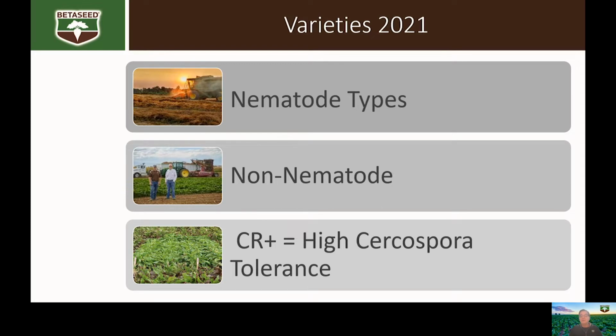We do have non-nematode types, and we have Cercospora plus types, which are very high in Cercospora tolerance. So that's something new that we have to show you. We're bringing in a couple new high tolerant Cercospora plus types to look at.